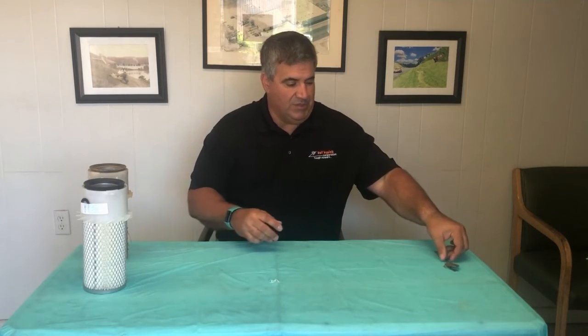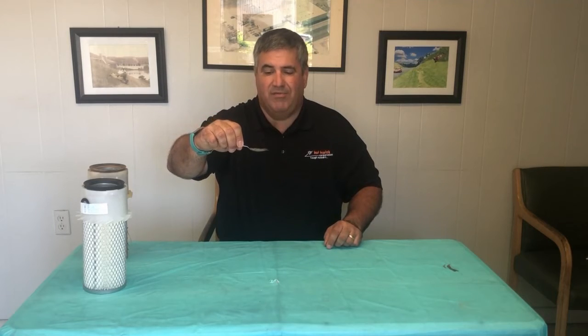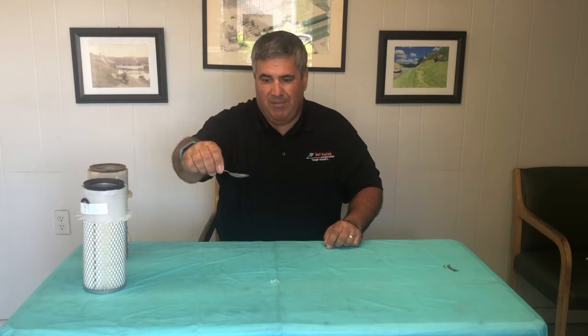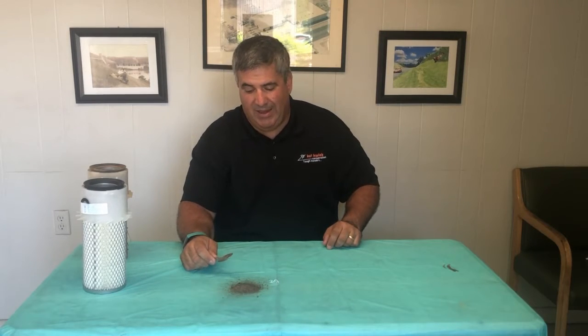I wanted to use this as a little example, if I could. This is just your standard regular teaspoon, and I've got it filled with just some sandy dirt that came from outside the plant here. This is more than enough to destroy your brand new engine. And a good diesel engine now can run pretty close to or more than $10,000. So it's worth taking care of this.